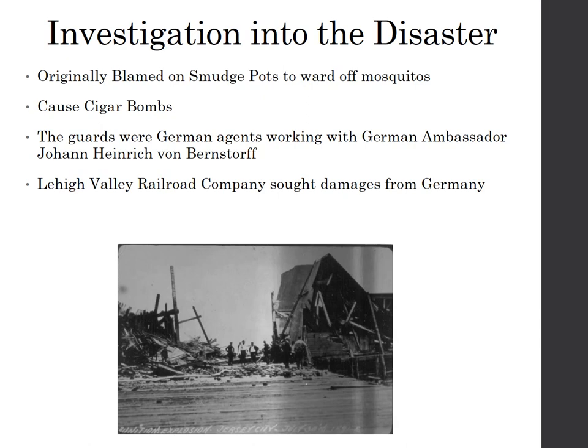The disaster was originally blamed on the smudge pots that were used by the watchmen at night to ward off mosquitoes, but it was ultimately discovered that cigar bombs, which were about the size of test tubes with incendiary material located inside, very easy to explode and hide, were the major cause of the explosions. The guards at the Lehigh Valley Railroad Depot were discovered to be German agents who were working with the German ambassador, Johann Heinrich von Bernstorff. The Lehigh Valley Railroad, being rather upset that their entire yard was destroyed, does attempt to seek damages from Germany.